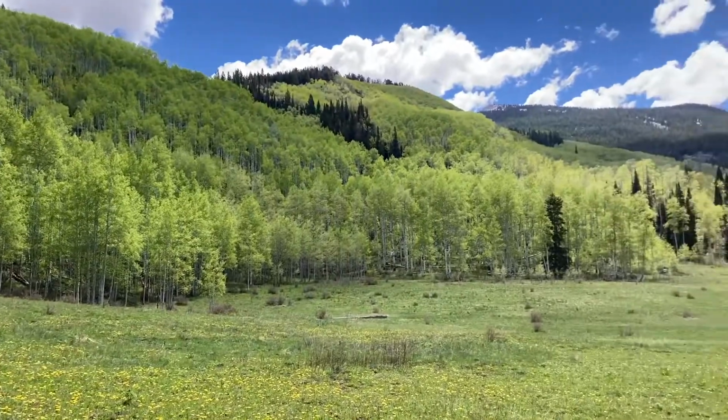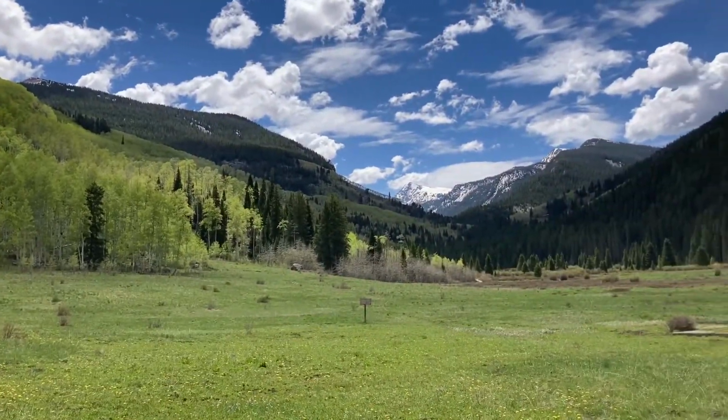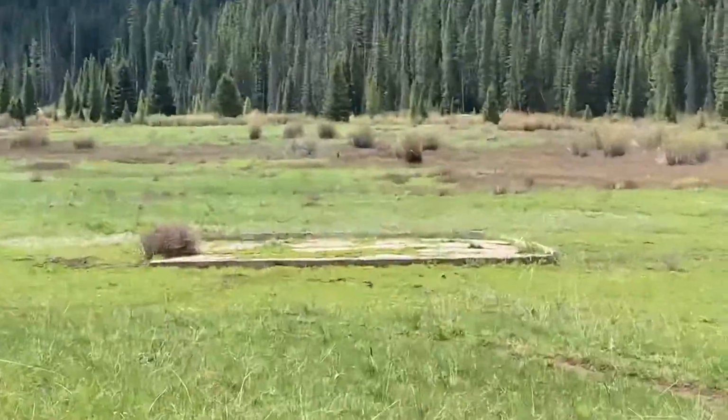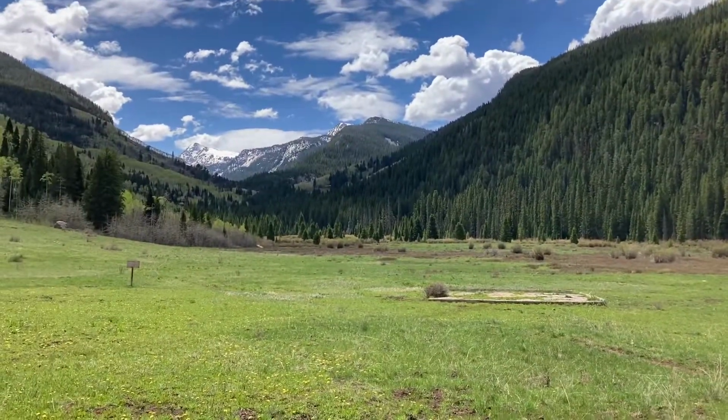This was actually the site of the Conservation Corps in the 1940s, which was a mass effort by the government to make trails and national forests. And if you can see that platform right there, that's where they used to camp. It's a pretty awesome historic site.